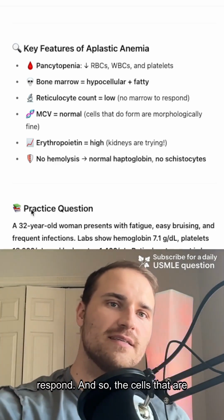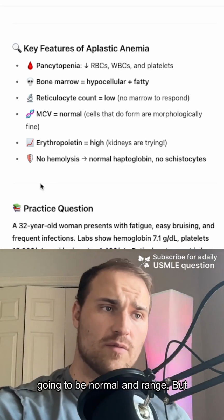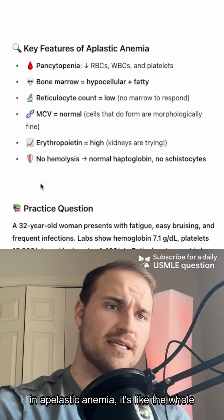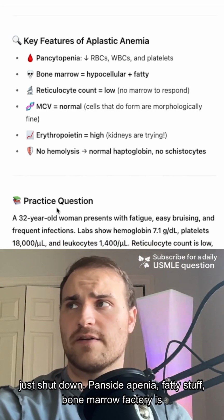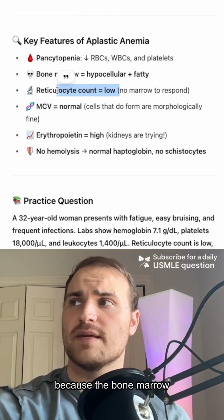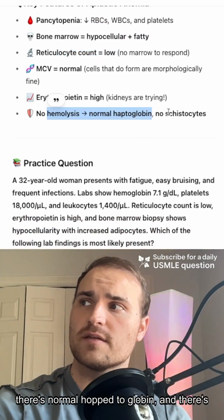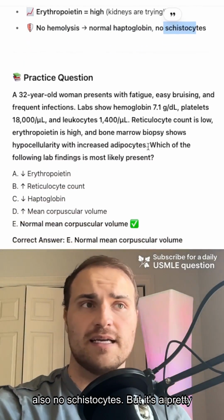And so the cells that are made are morphologically normal, so the MCV is still going to be in range normal. But in aplastic anemia, it's like the whole bone marrow factory is just shut down. Pancytopenia, fatty marrow, retic count is going to be low because the bone marrow can't respond. And there's no hemolysis, so there's normal haptoglobin, and there's also no schistocytes, but it's a pretty dire circumstance.